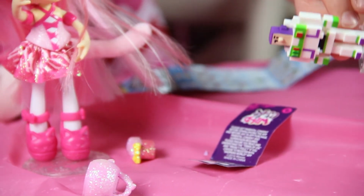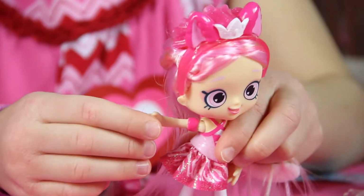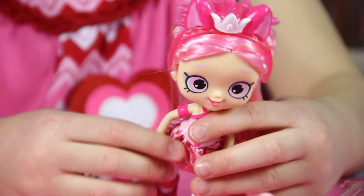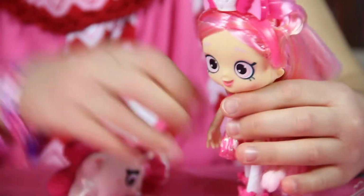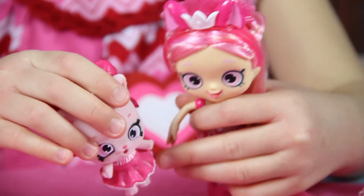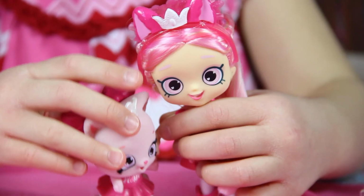And there's a close-up of Buzz Lightyear. Pirouetta's arms are posed differently. They have ballet arms, or she has ballet arms this time. Mm-hmm. And watch this. Hello, Caterina. Nice to meet you. Nice to meet you. Aw, they can hold hands.